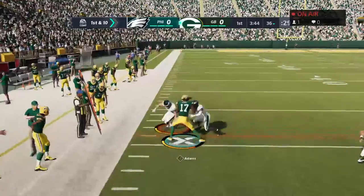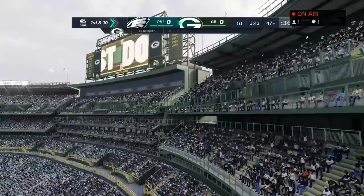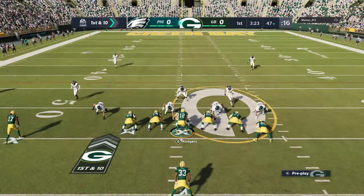Rodgers throwing quickly out to Adams. And he'll be out of bounds, but able to get it up past the 45. A gain of 11 to kick off the drive, and it's a quick first down. 1st and 10 at the 47-yard line.